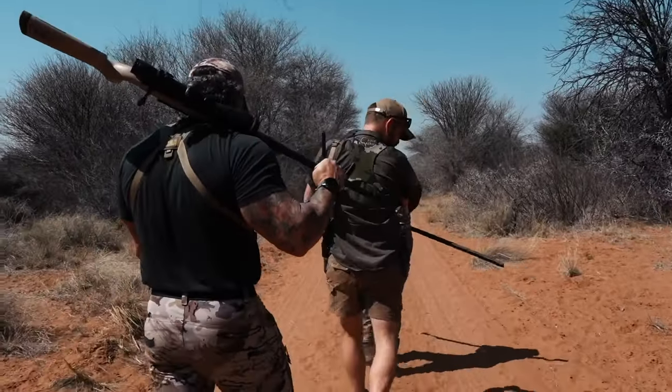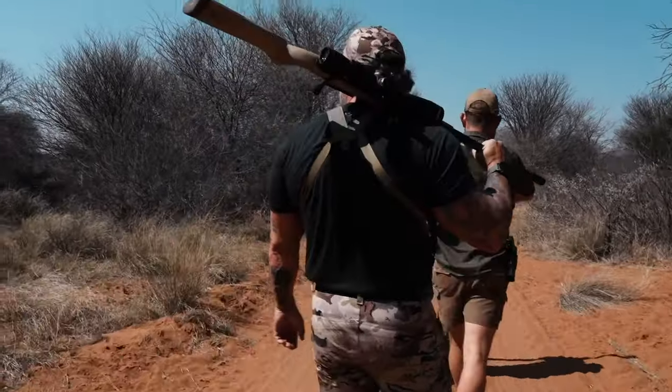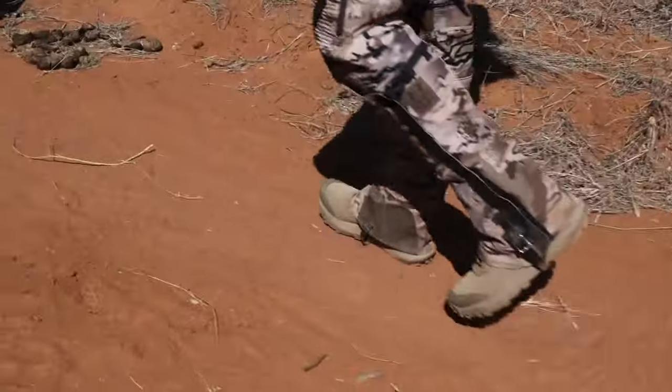See if we see anything along the way. If not, then we'll go ahead and hunker down in the blind and sit for a little while.